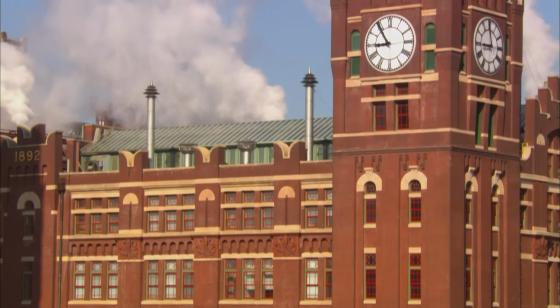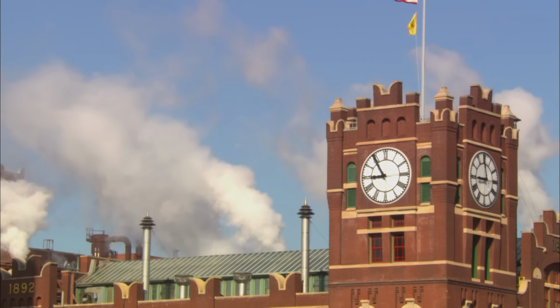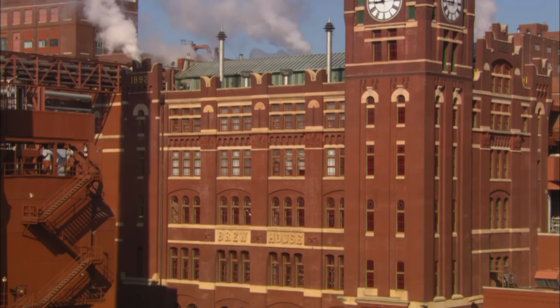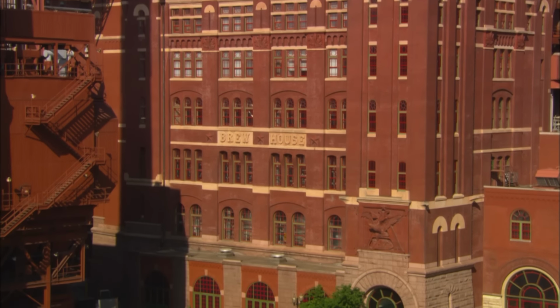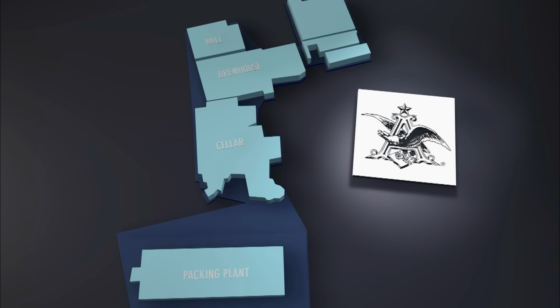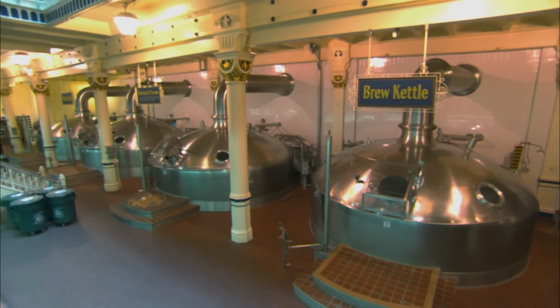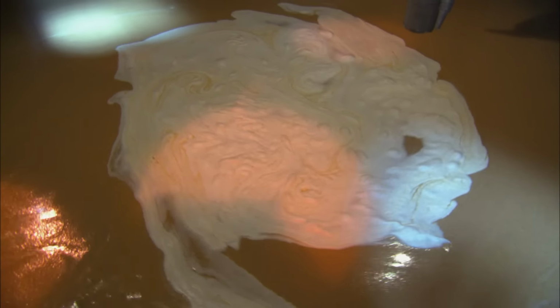Everything about Anheuser-Busch said, this is a place and this is a people that value quality. We will spare no expense, we will make the best beer, and we will have the most beautiful brewery. They weren't just functional, they were attractive pieces of architecture. This whole building is known as the hot side of the brewery. In 3 steps, barley, rice, and water will be turned into mash, then strained and boiled into a sugary liquid called wort.